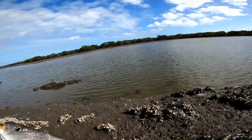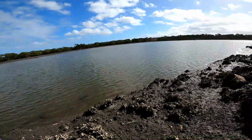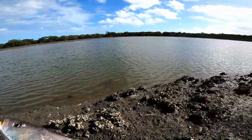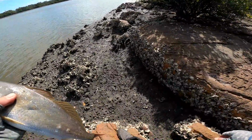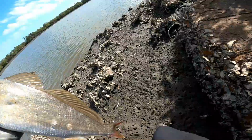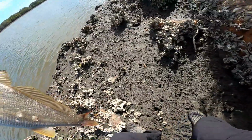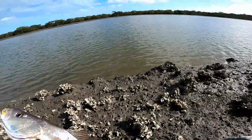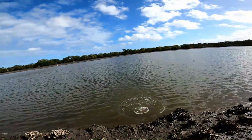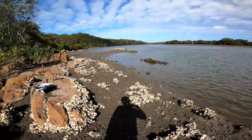Nuts. Oh, it's just so far away to get him back in the water, that's the problem. It's very muddy. It's very, very muddy. It's so muddy. Little Jew, let's get him back. He should be alright to go in from here. Yeah, he's fine. He's out of there. What a catch!